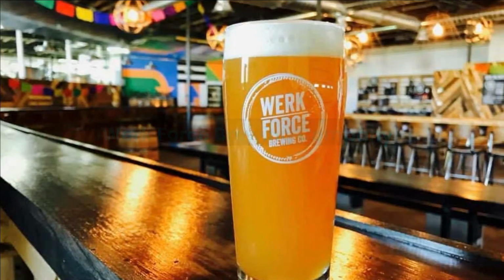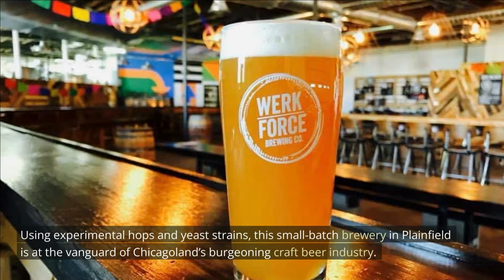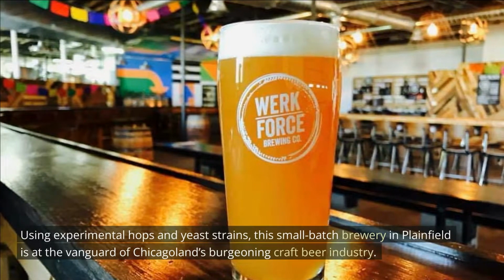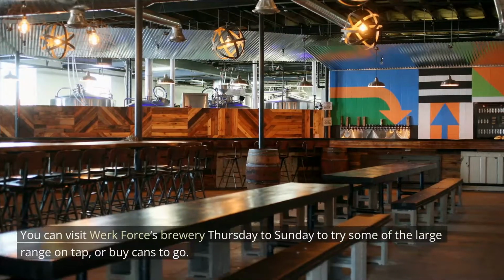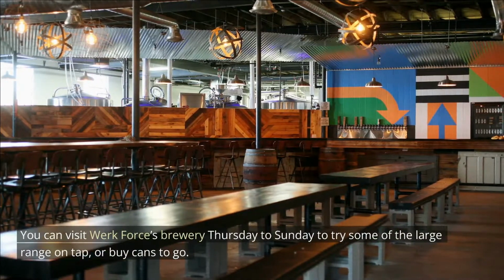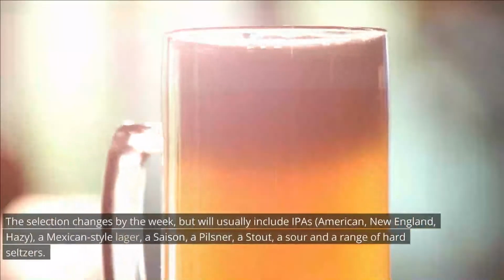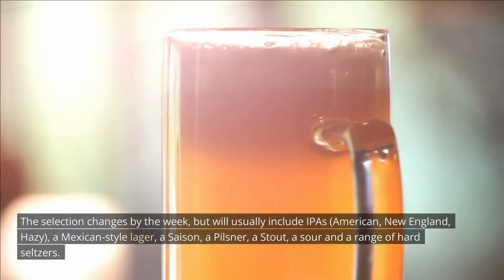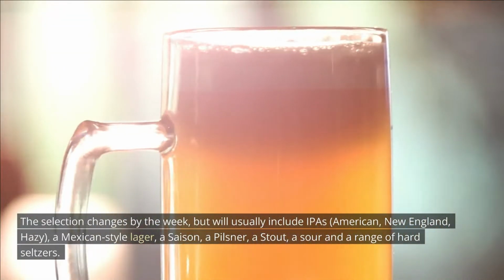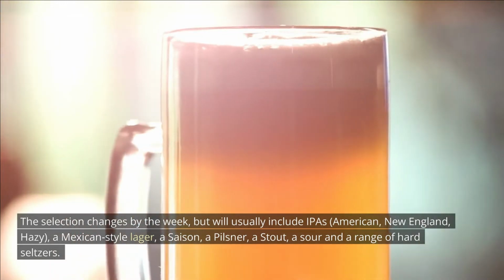Workforce Brewing Company. Using experimental hops and yeast strains, this small batch brewery in Plainfield is at the vanguard of Chicagoland's burgeoning craft beer industry. You can visit Workforce's brewery Thursday to Sunday to try some of the large range on tap, or buy cans to go. The selection changes by the week, but will usually include IPAs, American, New England, hazy, a Mexican-style lager, a saison, a pilsner, a stout, a sour, and a range of hard seltzers.